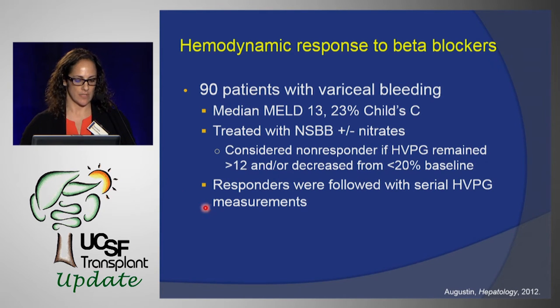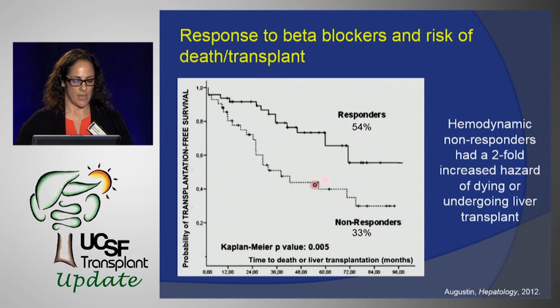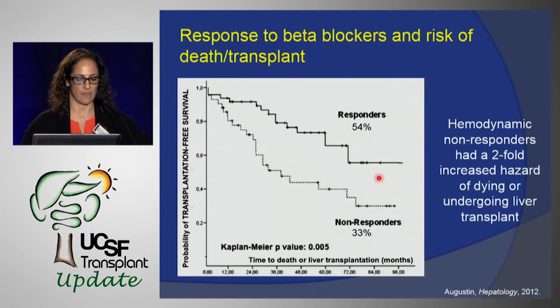The patients who did respond to beta blockers in this trial were followed with annual serial HVPG measurements. What they saw was that the patients who did respond to beta blocker therapy were more likely to survive without a transplant than the patients who did not respond, with hemodynamic non-responders having a twofold greater hazard of dying or needing to undergo transplant. And the difference between the two groups was statistically significant.